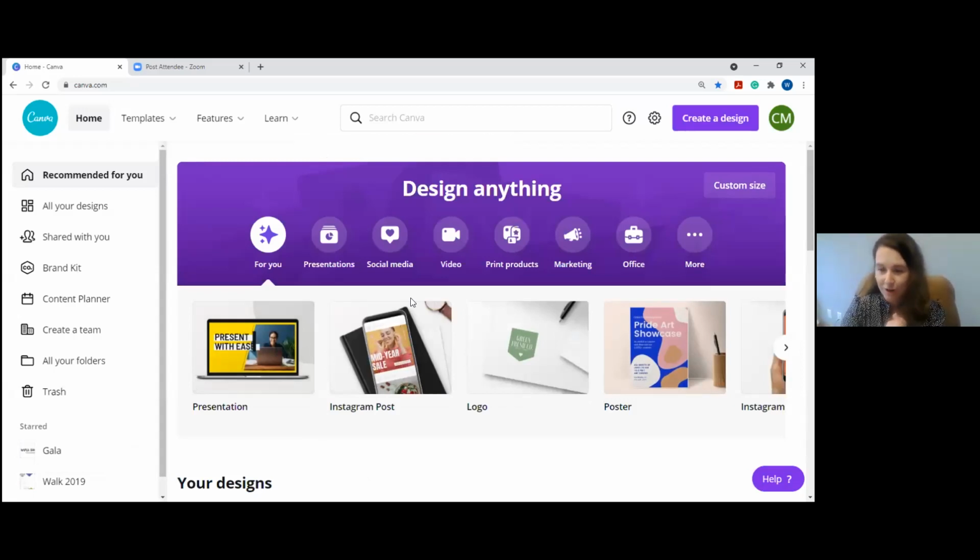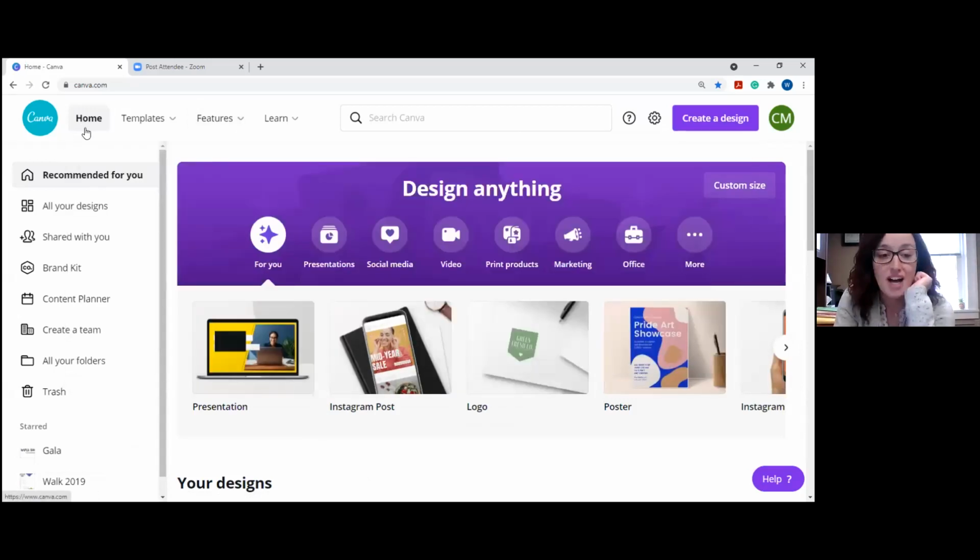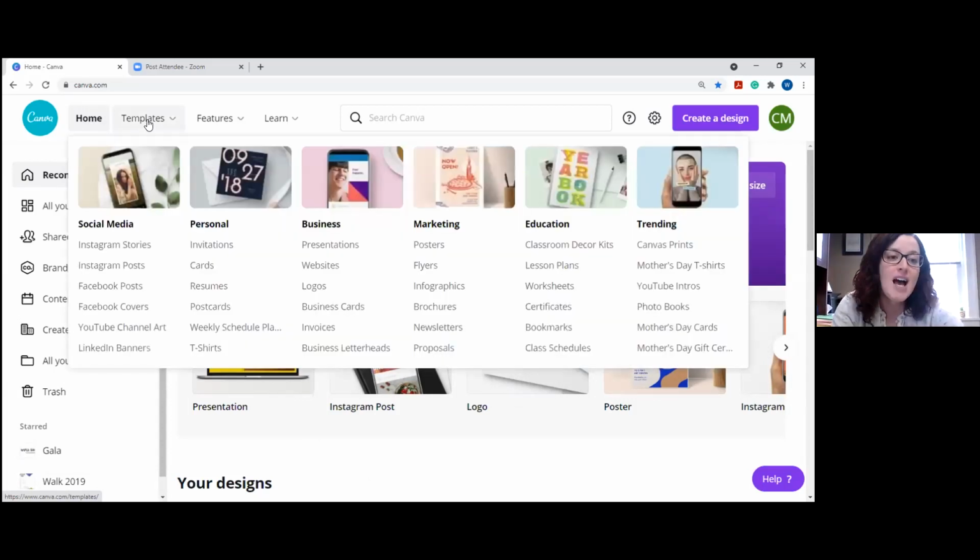So Amber is going to go over a little bit about some of the features that you can find here on our home screen. Oh yeah, sure. So if you go to the home screen, you can kind of hover over there. It's just obviously kind of self-explanatory, just your home screen. If you go into templates, this is where you have access to thousands and thousands of different templates. So if you were looking for something for social media, whether it's Instagram or Facebook, there's Facebook cover photos, there's personal, so you could do your invitations and postcards and businesses and resumes, posters.